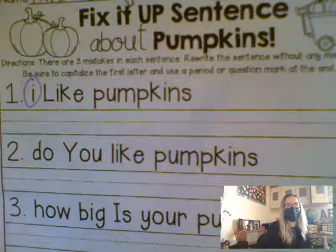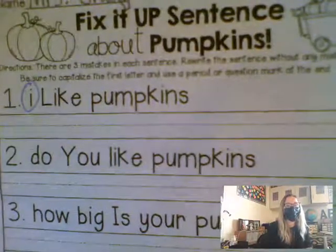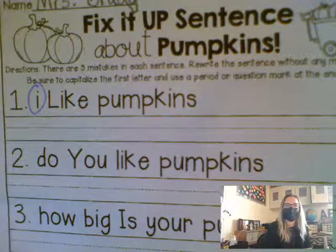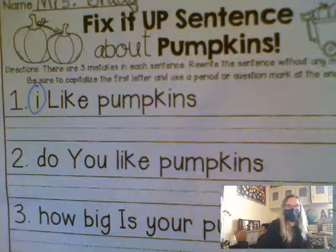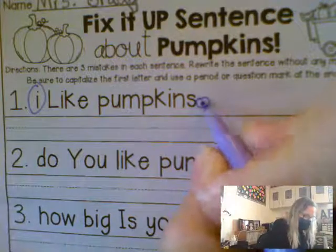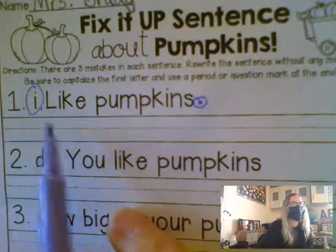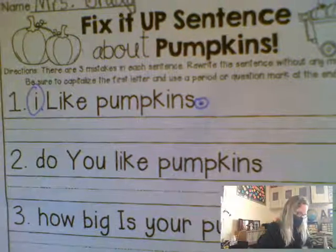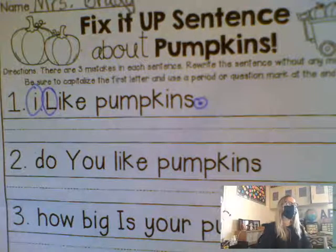Yeah, they forgot to put an uppercase I. What's another mistake that they made, Isaac? It doesn't have an end mark, right? So right here, we need to put a period. I like pumpkins. Now, it has spaces between the words, but does anybody notice anything about the word like that's a mistake? Austin? The L is uppercase, and it should be lowercase. Yeah, they have an uppercase L in the middle of a sentence, and we know that's a big no-no.